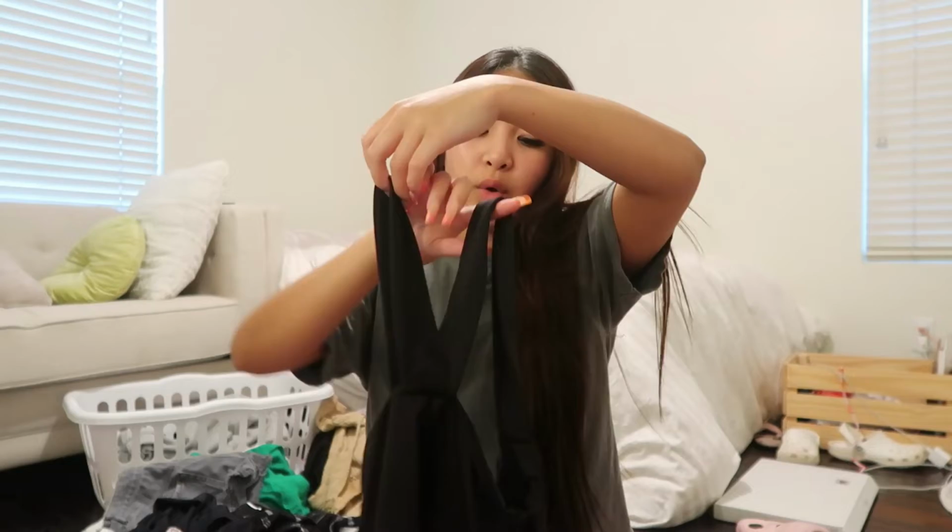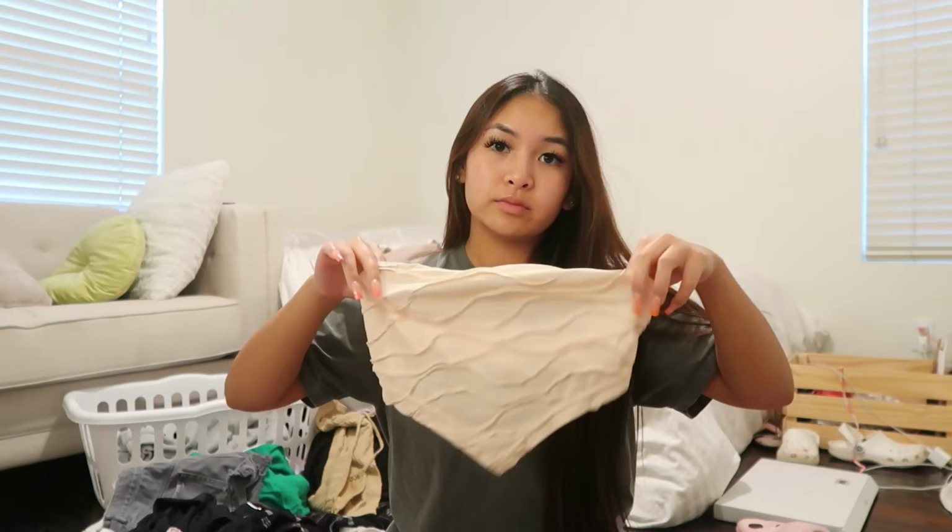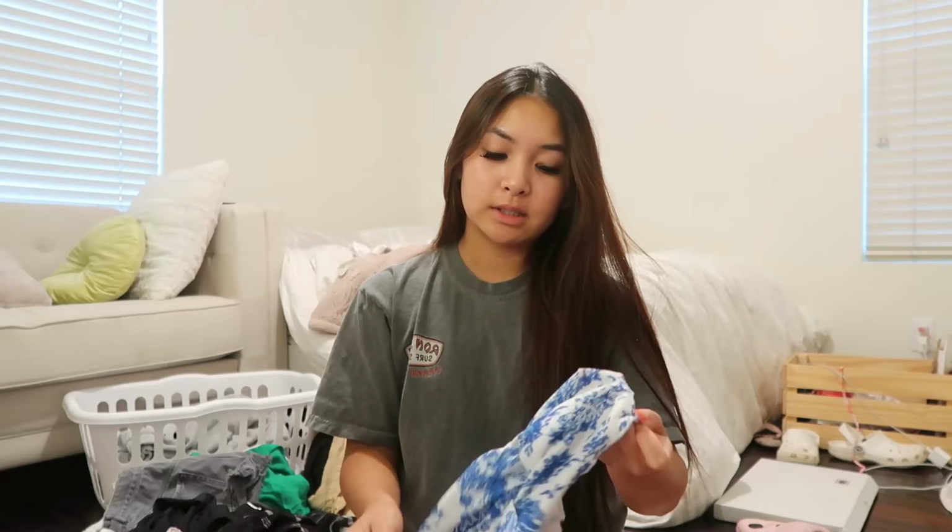I like the texture on shirts, which is why a lot of the things that I'm bringing have texture on them. This one is like a triangle top. And this next one is similar to the one I just showed. It's basically the same thing, but in this blue and white print, and it has a little bit of lace on the top, cinched up here. It's really flattering.